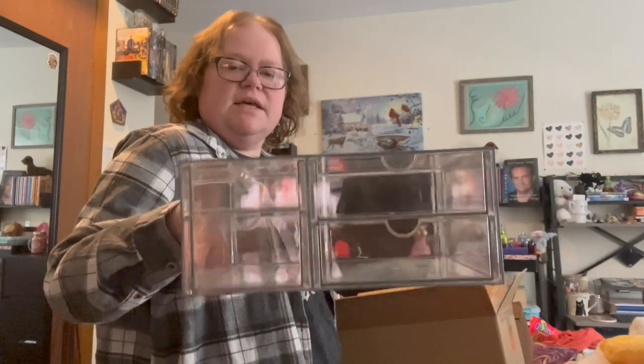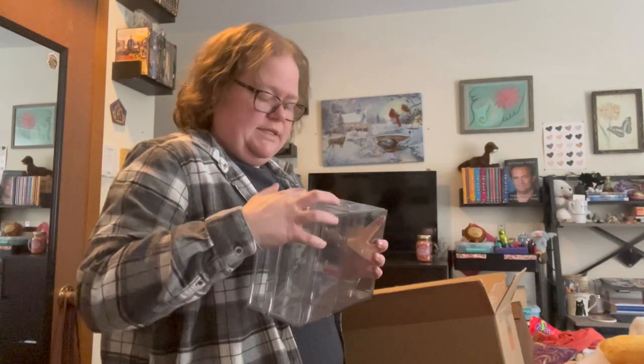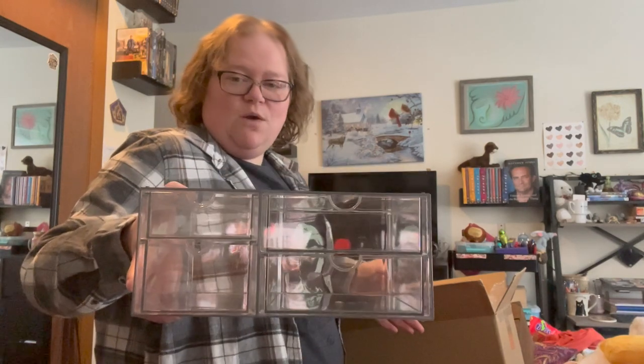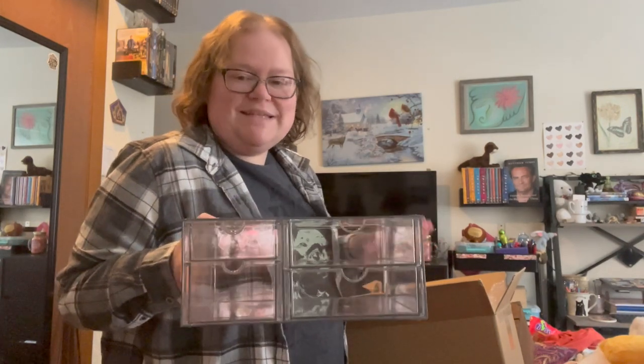Like I said, varying sizes, and they're stackable. Although it looks like these ones were pre-stacked, and you can't take them off. So they're not as stackable as I thought they were, but at least they're only in sets of four. So they're very nice. There's a total of 16 of them.